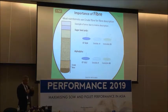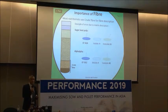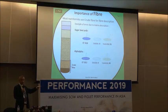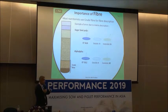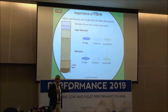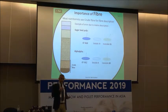Just, again, to insist a little bit on the crude fiber, just one example to show you how it could make so high mistakes coming from this criteria. We take two raw materials, alfalfa and sugar beet pulp. Speaking about crude fiber, almost the same. That means in your software, if you only focus on crude fiber, those two types of raw material, your software will say it's the same.